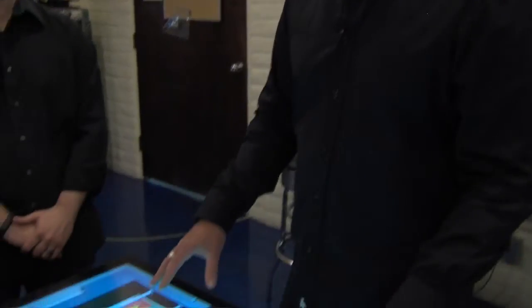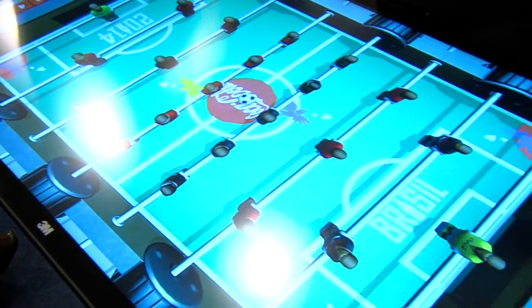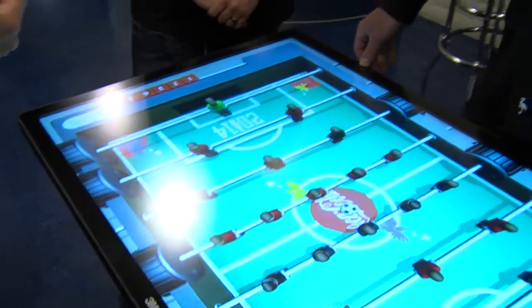But for folks who don't know, company in Corrales, you make these things here. What do they do? Well, these are giant touch tables. This particular one is our platform table. It's a 46-inch ProCap display, so it can handle 60 touch points at the same time, which means everyone can gather around a table like this and play foosball. Wow. Okay, so foosball, did you develop this for the World Cup? What are you doing with that?